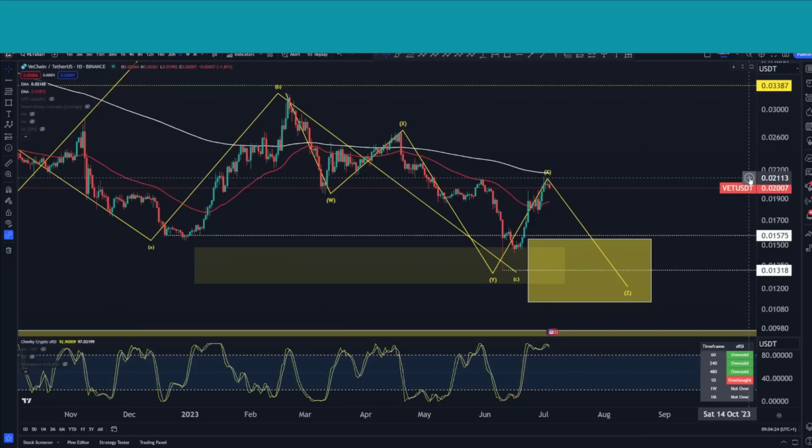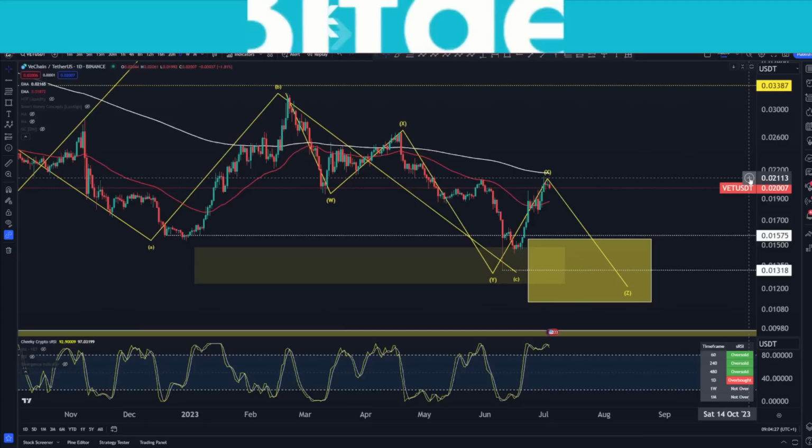So it'd be interesting to see how quickly things do play out, but for the most part, my expectations are that we're probably going to be in a slow burn to the downside.